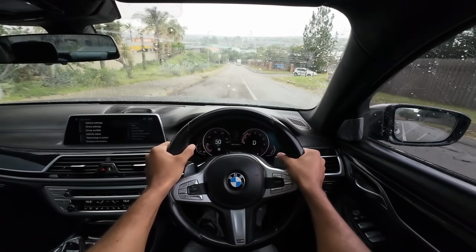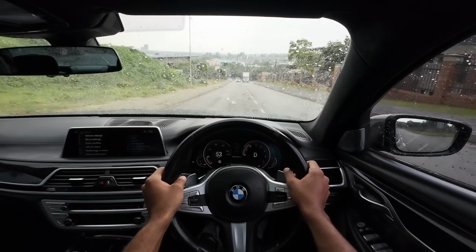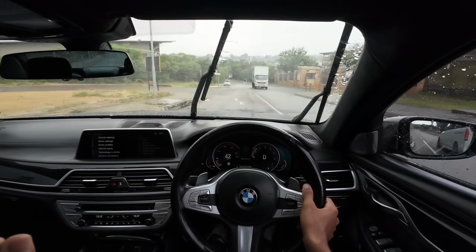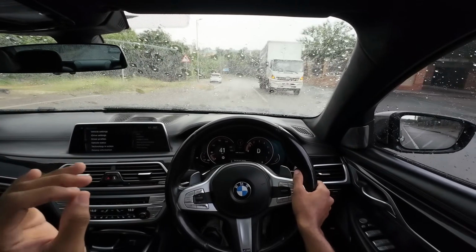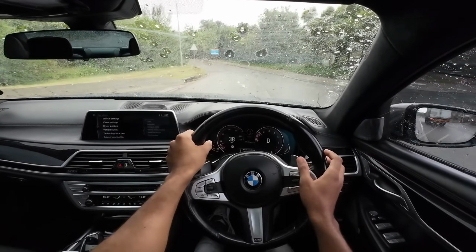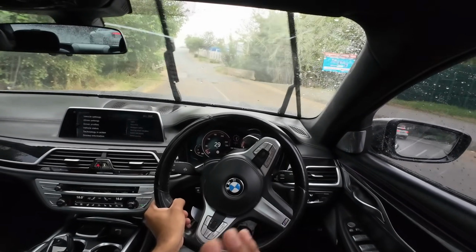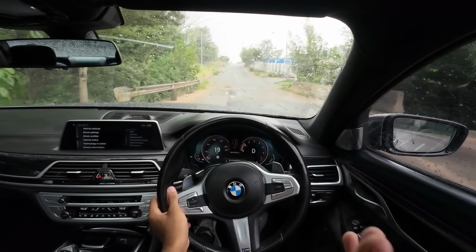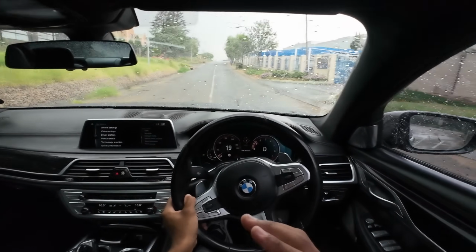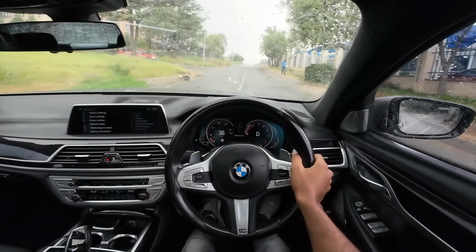Well, technically. I say technically because for the US market, they did a limited series run of the M760Li. I think it was called a V12 exclusive for the facelift, but that was only available for the US market. For us, the rest of the world, this was the last V12 powered BMW we ever had the chance to buy, if you're able to buy it.